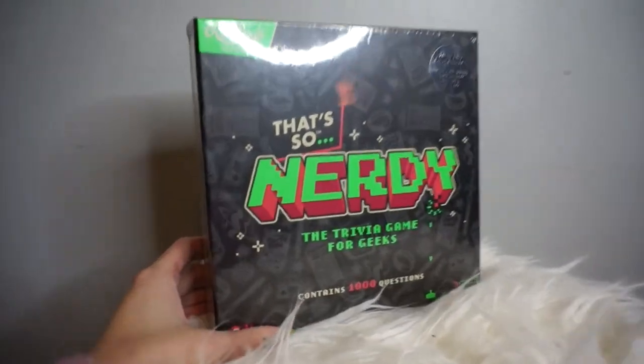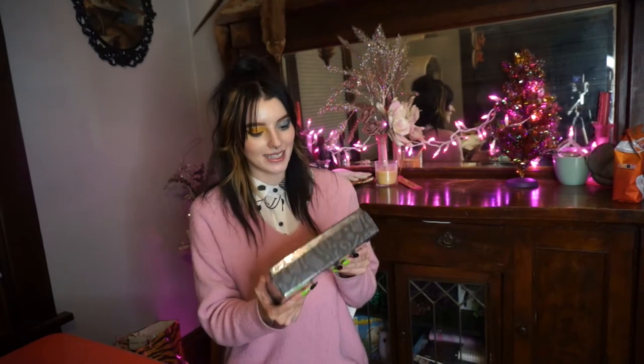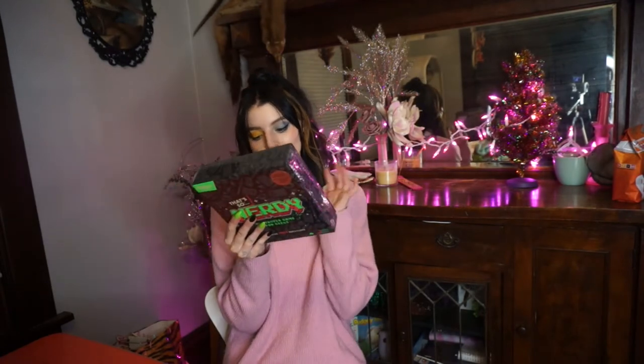It's like a trivia game about nerdy stuff, and I don't think I would be very good at this personally, but I don't know. I just grabbed it. I think somebody will like it. It was originally $24 at Kowalski's, so we know that much.